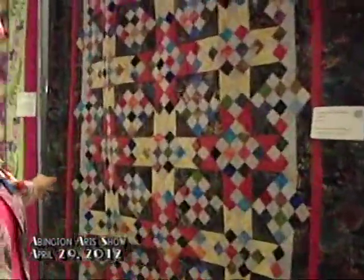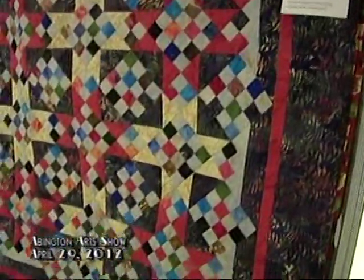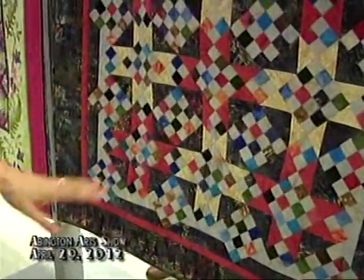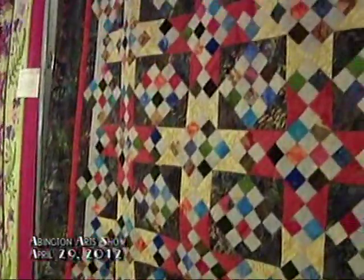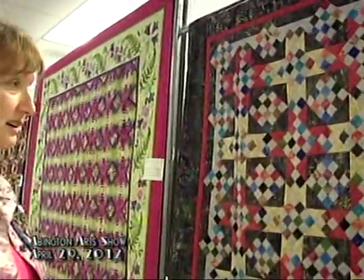Kathy Hodges. You know him. This is a machine pieced quilt. These are batik fabrics. They're hand dyed in Bali, or Indonesia. And quilters love these fabrics because they're very tightly woven and they have beautiful designs with many different colors. And she hand quilted her quilt.